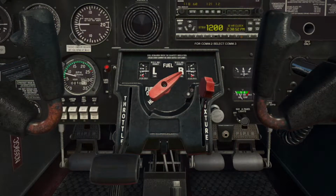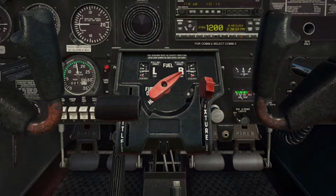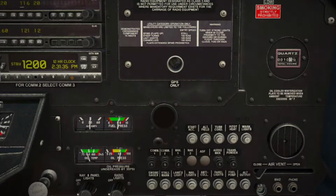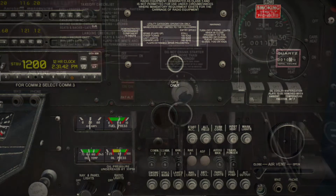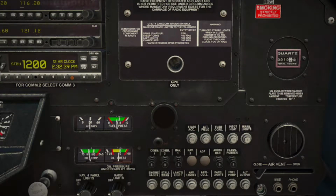Just going to do a quick run-up. I'm going to start by going up to 1800 RPM. Mag left. Mag right. Looks good. Fuel pressure is in the green. Oil pressure is in the green. Oil temp is in the green. Amps look good. Carb heat on. RPM drop. Carb heat off. Looks okay. Idle. Everything's in the green.